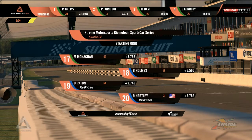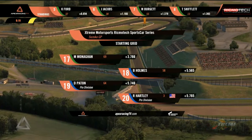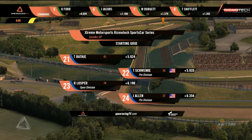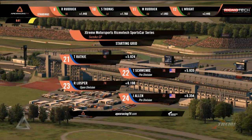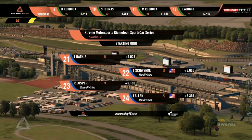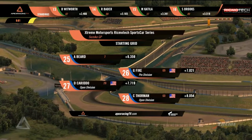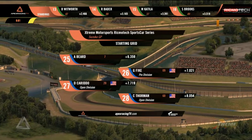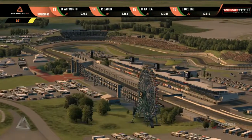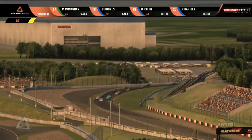Brian Holmes starts on pole for the MX-5s in 18th place, 224.534, so it's a 5.5 second differential there. It's quite close, actually. The Mazda's so good on the corners, of course. David Payton alongside him on the front row for them. Then Robert Hartley in 20th, 21st, Tom Ratchie 22nd, Travis Fenke 23rd, Richard Losmer, then John Allen in 24th, Ashley Beard in 25th, so maybe surprisingly down, Jordy Fike in 26th, Dan Carrido 27th, 28th, Chris Torman, Edgar Sanchinelli 29th, Michael Key 30th, Mike Griffith is 31st, and Dave Fitzgerald is at the back, Adam.